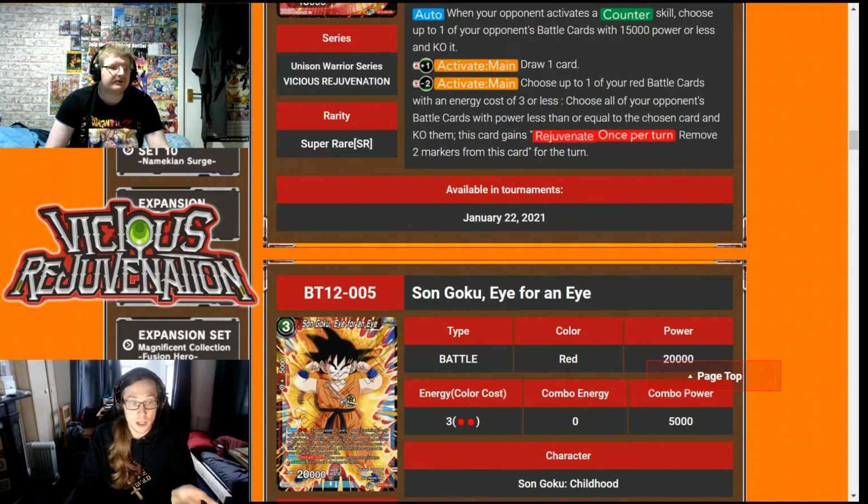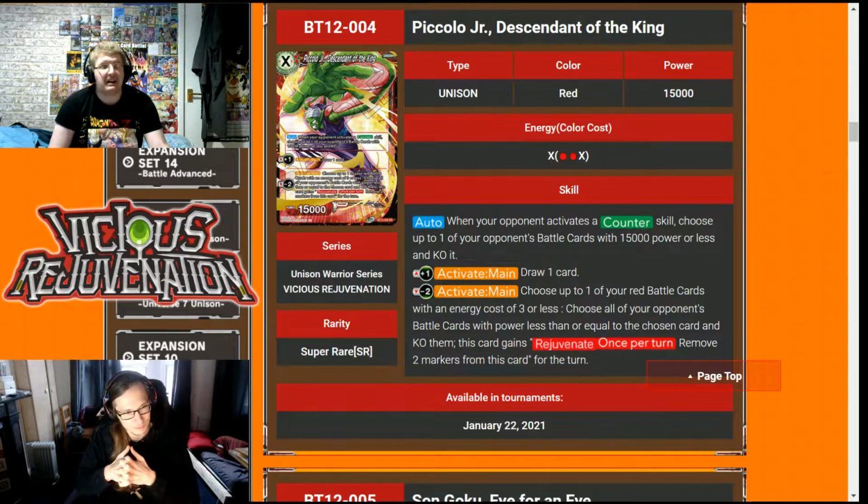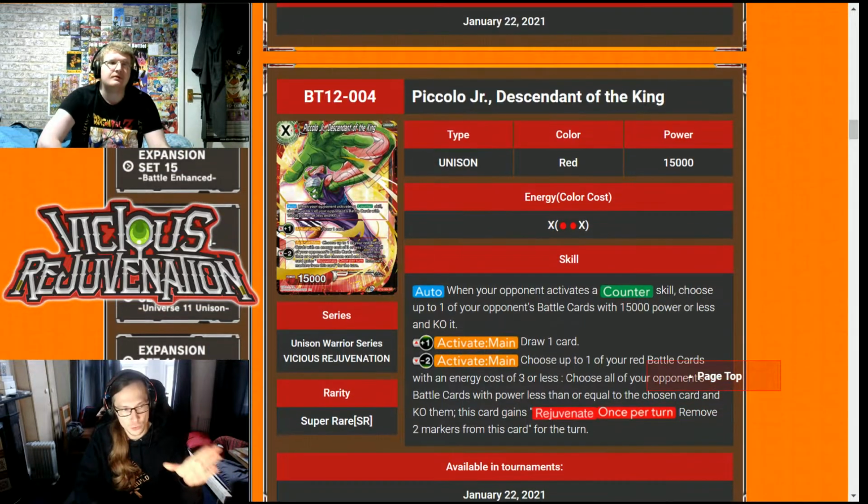And Rejuvenate can help her come back. Yeah, because you can get the life back. After you awaken, you can go back to 5-6 life. Yes, I agree. So it's one of the better Unisons we've seen, and it's also a really solid SR. This Unison is also going to be really scary in decks like Gogeta or Broly from last set.